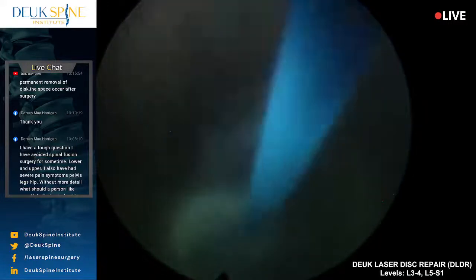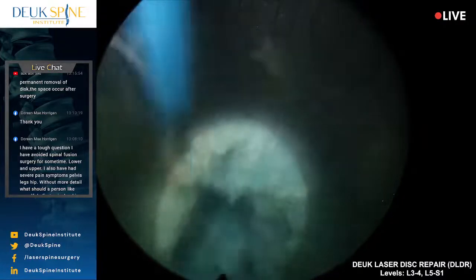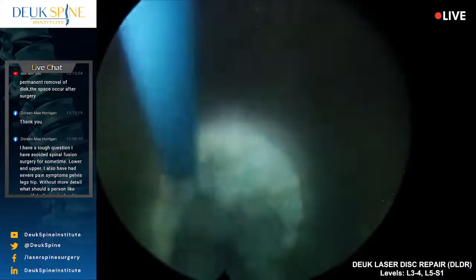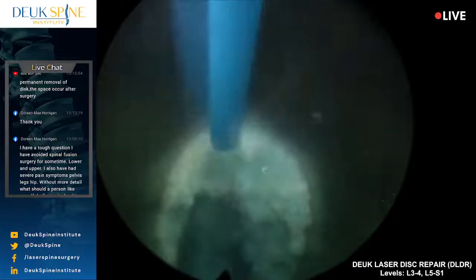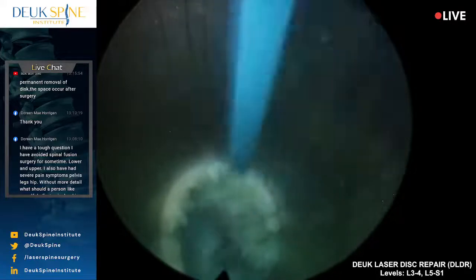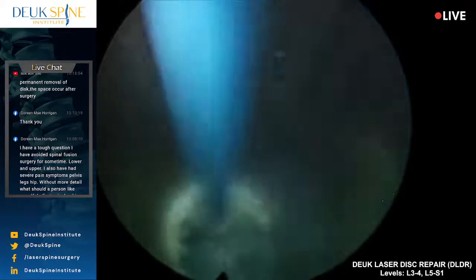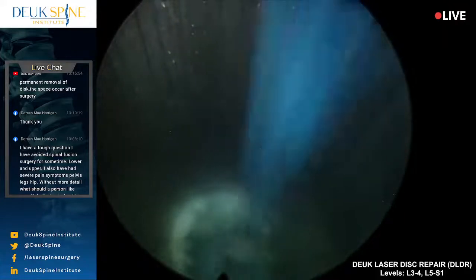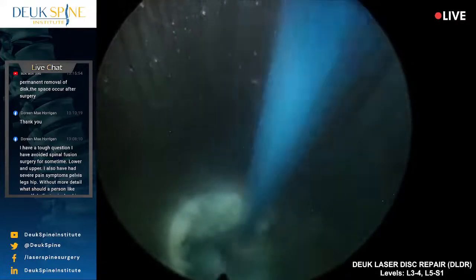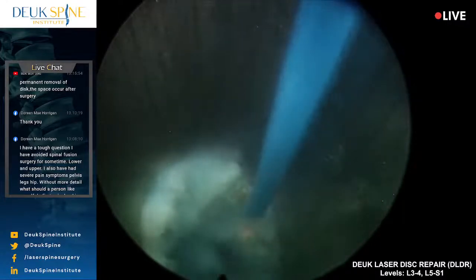It can be delivered to a specific mass. And that mass that we're delivering it to, watch that, is this disc. I'm delivering laser energy to parts of the disc that I want to repair. Now I'm not treating the whole disc, I'm just treating a very small area of the disc.